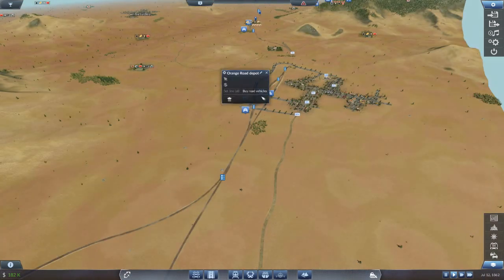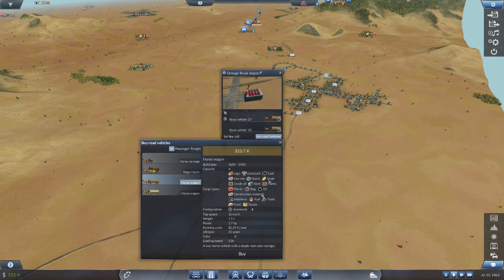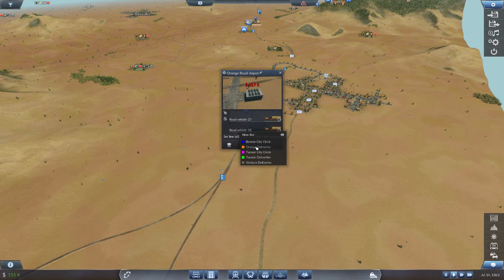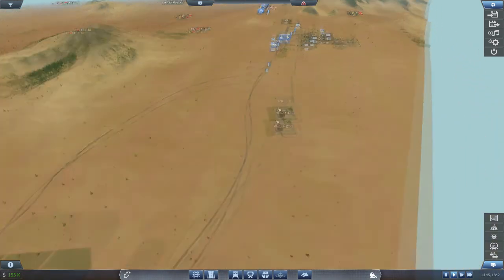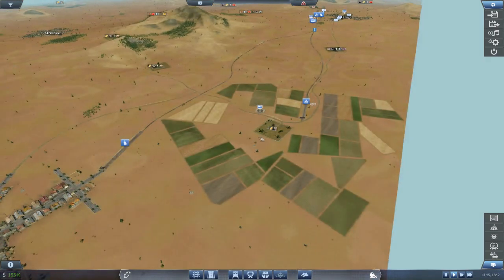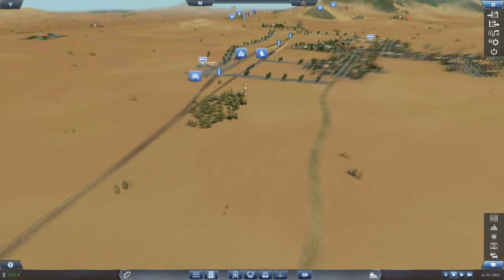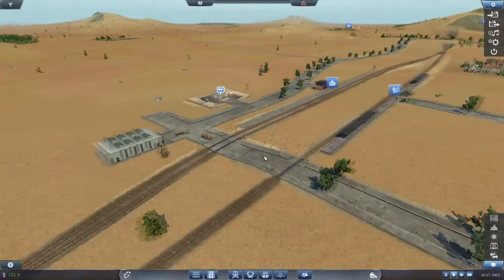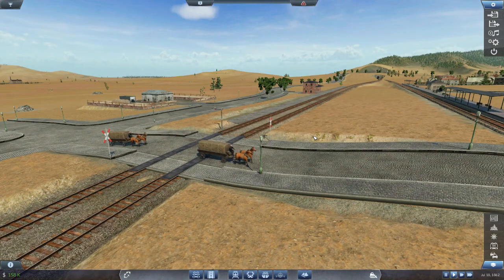Now, do we have enough money to get a couple of horse wagons? We do. Look at that. Let's get 2 to start with until we start seeing some food coming past Orange down here to Ventura. We don't want to go too crazy, but they are underway, hopefully. There they go. Don't get hit by a train. Just careful. Look both ways.